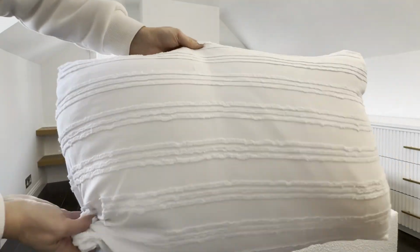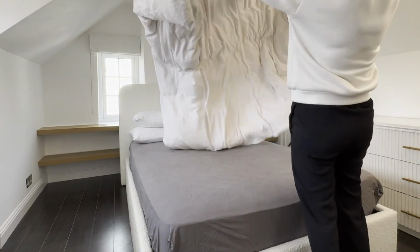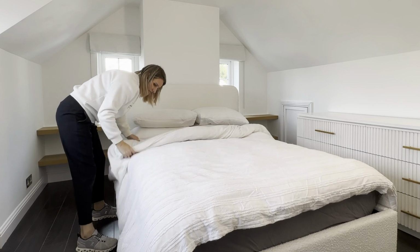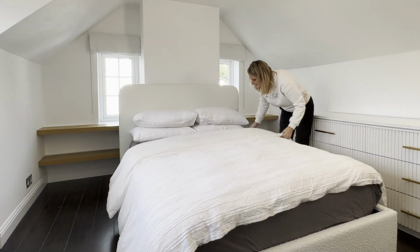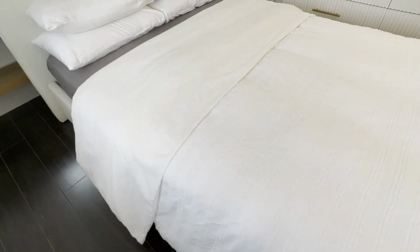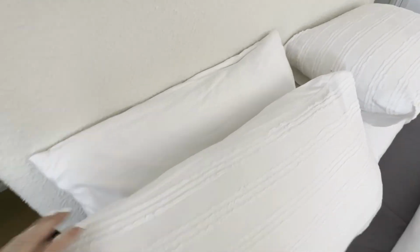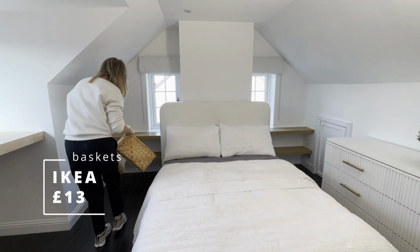I started by using a plain white duvet set that the customer already had with some fringing on it. This original duvet set was from Primark, and I simply drape it over the bed and fold it down to give it a nice casual look. I also styled two sets of pillows sitting up, and that gives a nice casual feeling as well. I placed the baskets that are from IKEA on the ground.